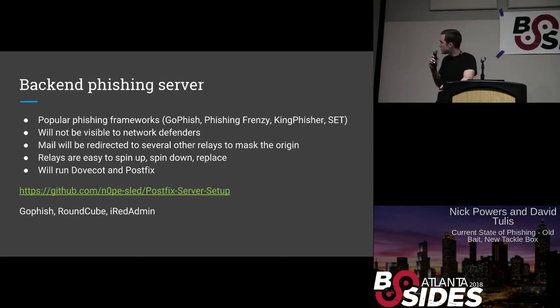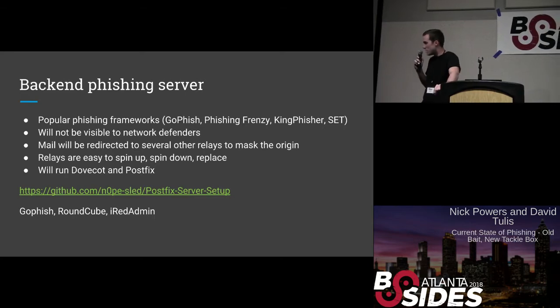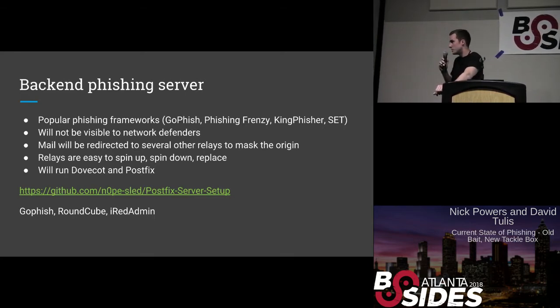So the backend phishing server is usually going to run some kind of framework. Like I use GoPhish, Phishing Frenzy, Social Engineering Toolkit that people can use. I just prefer GoPhish. The server is not supposed to be visible to the defender, so they're not ever going to see this server. It's going to be static throughout the campaign. We'll be redirecting all our mail through relays to mask the origin of this server.